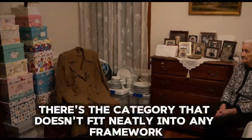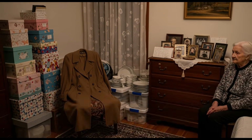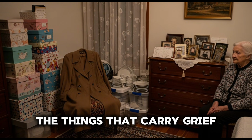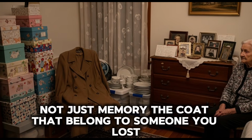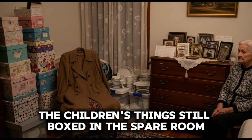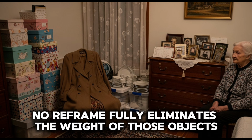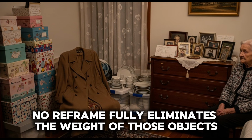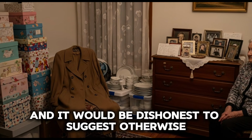And then there's the category that doesn't fit neatly into any framework. The things that carry grief, not just memory. The coat that belonged to someone you lost. The dishes from a marriage. The children's things still boxed in the spare room. No reframe fully eliminates the weight of those objects, and it would be dishonest to suggest otherwise.